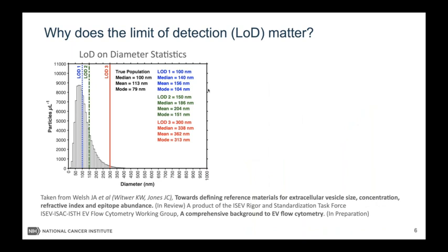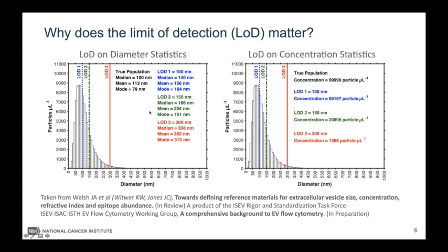So inherently, when we report concentration, we're reporting the number of particles that we can actually detect. We can only report a concentration above our limit of detection. And diameter is, again, another very widely reported statistic. Often a mean diameter is reported, and comparisons between mean diameters are often reported in the literature. But the statistic is obviously skewed highly by the limit of detection. And you can see here with 3 limits of detection that only span 200 nanometers, the mean is going to differ over 200 nanometers from the true mean. And this obviously has implications on concentration.